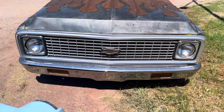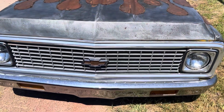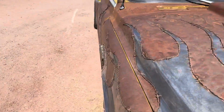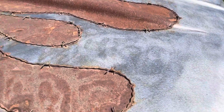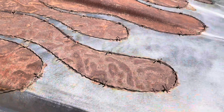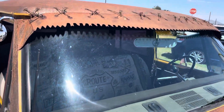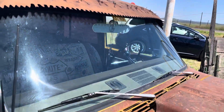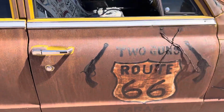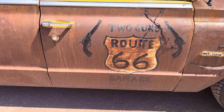Show you this car, but there's music playing, two different songs playing, one on either side of me, so maybe you won't be able to tell what they are and I won't get copyrighted. This is a '67 through '69, I think, Suburban. Look at these flames. It's clear coated so it won't rust, and then there's barbed wire going between the rust and the regular part, and then they got a saw up here as a visor. Well, they call this the Rusty Suburban. On the door, two guns, garage Route 66.